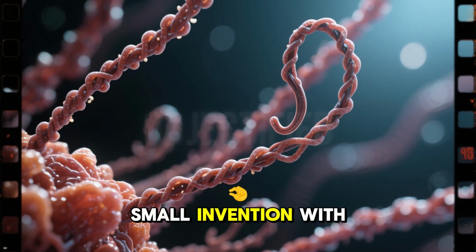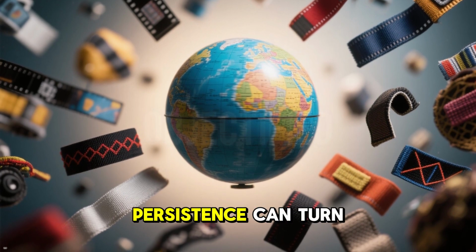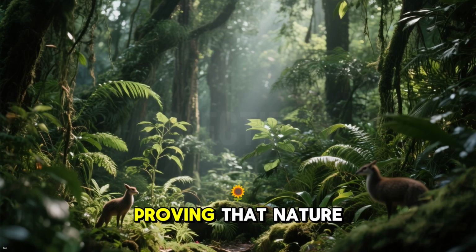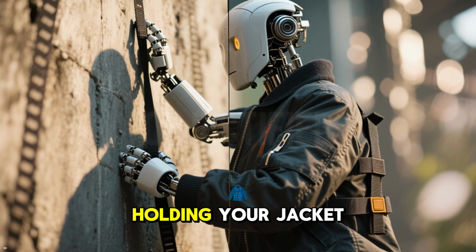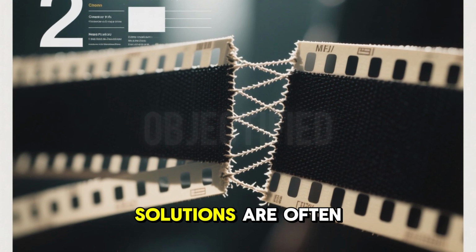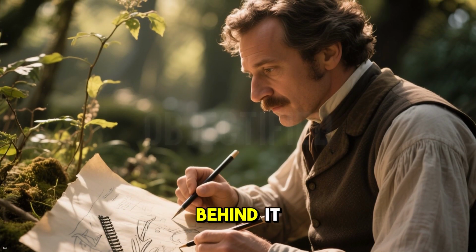Velcro is a small invention with a massive impact. From a walk in the woods to the surface of the moon, its journey shows how curiosity and persistence can turn a simple idea into a global phenomenon. It is a testament to biomimicry, proving that nature often holds the blueprint for our greatest innovations. Whether it is holding your jacket closed or helping a robot climb a wall, Velcro's hooks and loops remind us that the best solutions are often the simplest. Next time you hear that satisfying rip, take a moment to appreciate the science and story behind it.